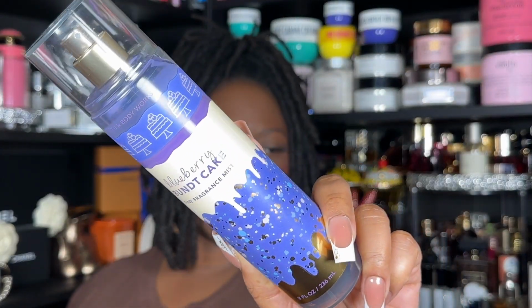And last but not least is Blueberry Bundt Cake. This is Harvest Blueberries, Honey Drizzle, and Fluffy Cake. As soon as I saw this online, like on my Instagram feed, I already knew that I had to have this one. I just knew. So, I've already smelled this. I like the way this smells. I love the way this smells. It definitely is a gourmand blueberry.